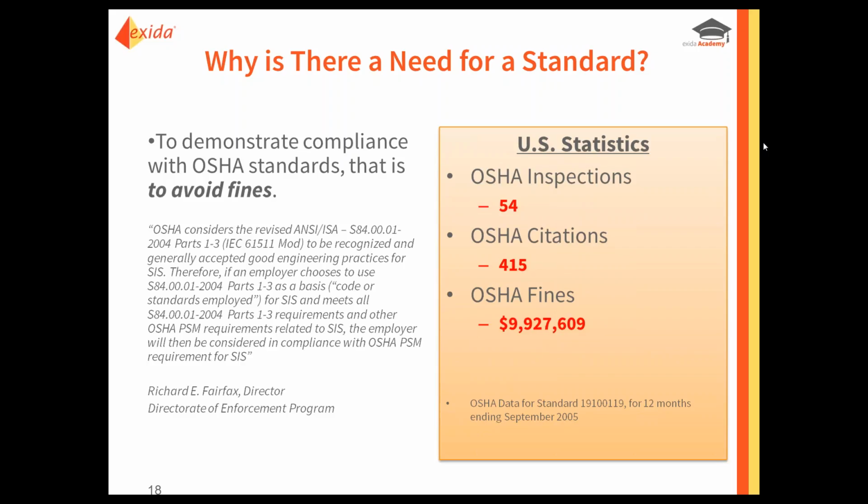And finally, IEC 61508 wants you to avoid OSHA fines. As you can see, in 12 months, there were 54 OSHA inspections in the United States. There were 415 citations and almost $10 million in fines. That, once again, is a big hunk of money. So in using IEC 61508, you'll be able to create a safer environment for your employees, and you could save your company a lot of money. You could protect their investments and hopefully avoid OSHA fines.